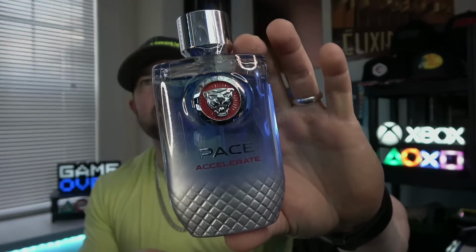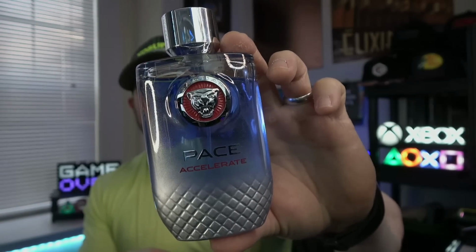It is damn good. It does not smell as cheap as a lot of those, I guess, like Jaguar Classic and the green bottle, the blue bottle. Those fragrances smell like $12, $15 fragrances. This smells a bit better than that. It's a few dollars more, but I'm telling you, you see the excitement in the way I'm talking about this one. I really love this fragrance. This is good stuff. Try this one if you haven't yet. Super, super, super underrated. Jaguar Pace Accelerate.